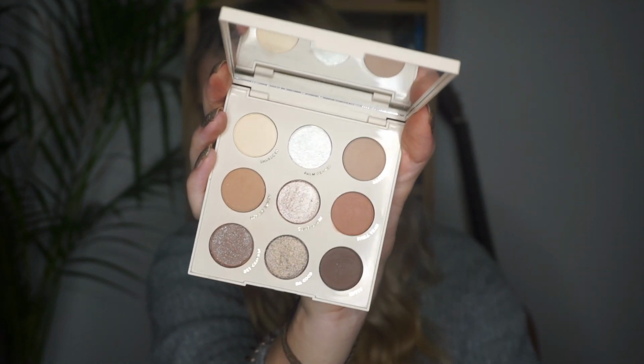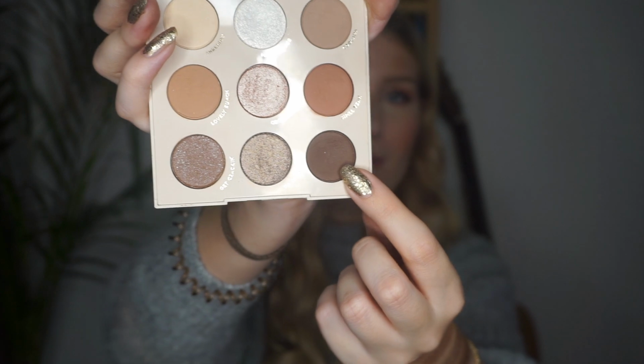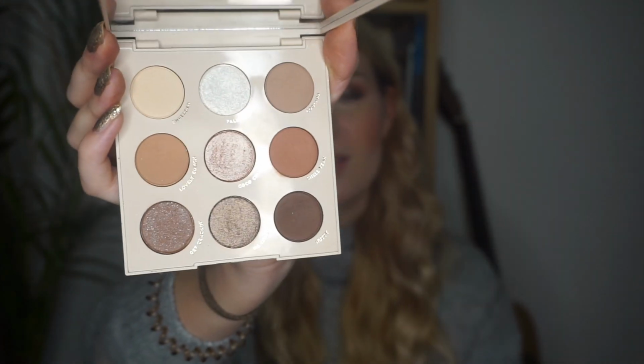Then I used Cocoa Crush again and put that all over my lid, and that's basically all I did for my eye. And then for my wing I used the shade Nutty again, which is this deepest brown down here, and just winged that out and smoked it out a little bit on my upper lash line. Then we are up to the look that I have on today.